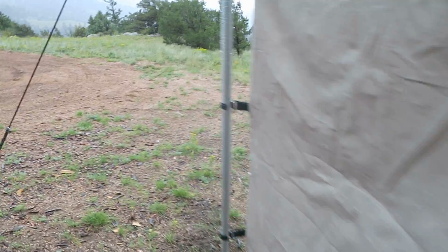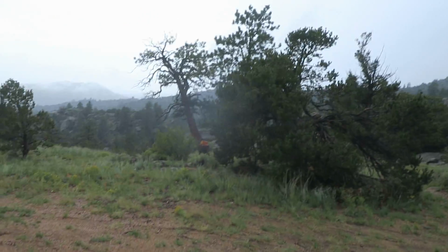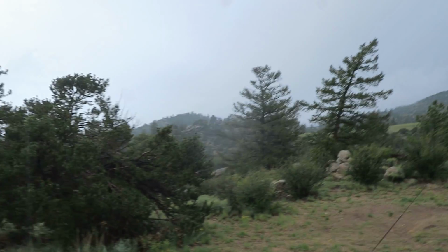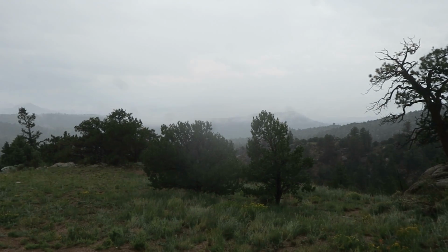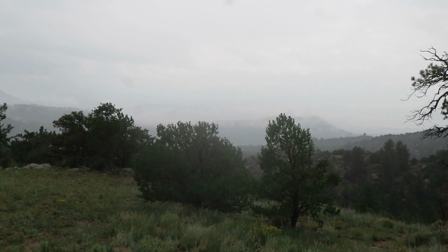But anyway, that's that. I'm going to show you guys real quick what we're dealing with over here. We've got a huge storm coming in. Normally you see about 14,000 foot peaks right here, and all I see is a big wall of rain headed this way, along with some clouds that are moving in. So hopefully we'll get some clouds up in here, which would be pretty rad.